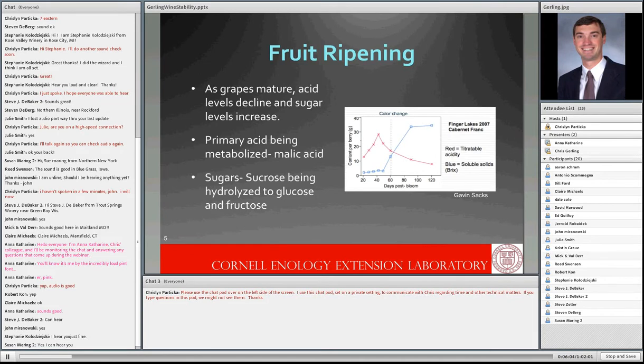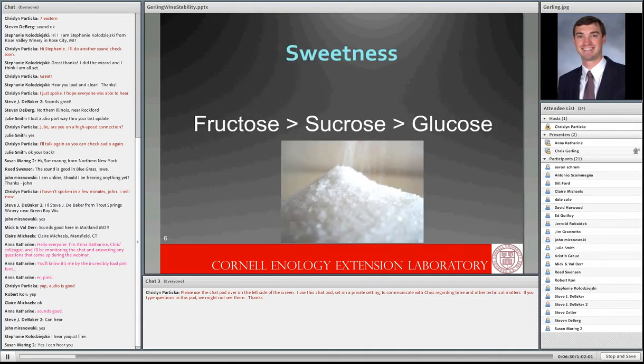The sugars we're getting, the vines are photosynthesizing. They're making the sugar, and they're turning the sugar into sucrose. They're combining small molecules into larger molecules, sucrose, and then transporting it to the grape where it gets broken down again into glucose and fructose. And so those are kind of the primary sugars that we will be dealing with.